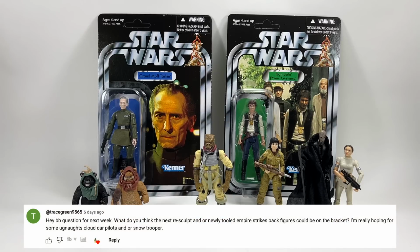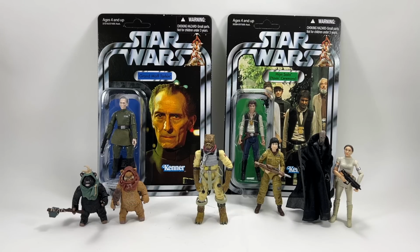Trace Green 9565 says, hey BB, question for next week. What do you think the next resculpt or newly tooled Empire Strikes Back figures could be on the bracket? I'm really hoping for some Ugnaughts, Cloud Car Pilots, and even a Snowtrooper. So yeah, it's going to be interesting, the March Madness next year, because a lot of the figures that people wanted, Rebels figures and Dooku and Thrawn and people like that, are all being done now. So those won't be able to be voted for again.